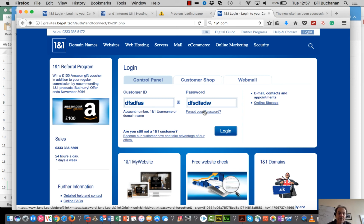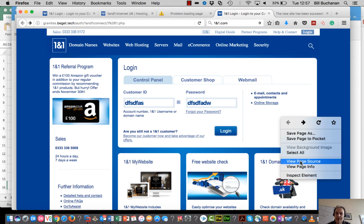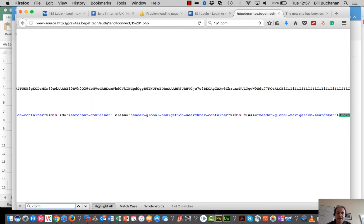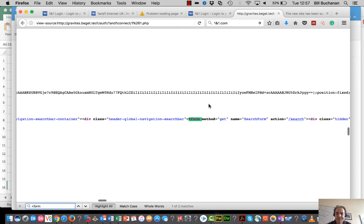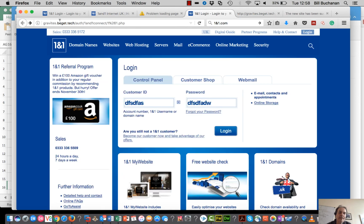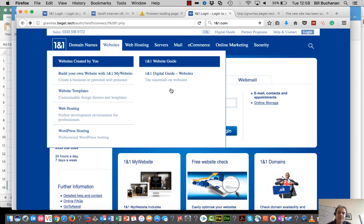Okay, so even the forgotten password has gone to the correct site. When we look in more detail at the source, try and find the form tag, you'll see that the action goes to a /search, which will submit the details to, and that's on this site here for the search and not onto 1&1.